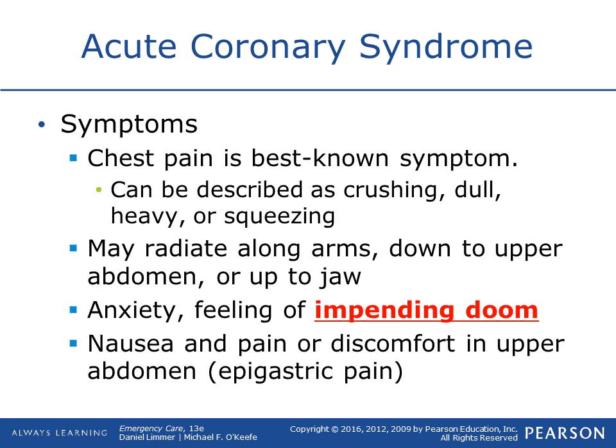Symptoms of acute coronary syndrome. The classic one is chest pain, whether it's crushing, dull, a heavy pressure, a squeezing, or a sharp stabbing, whatever it may be. Chest pain is the most common symptom you'll see with ACS. Chest pain may radiate along the arms, down into the abdomen, up into the neck, and into the jaw. It varies. Every person is different, so just because they're having chest pain and no pain to the jaw or along the arms doesn't mean they're not having an acute coronary attack.